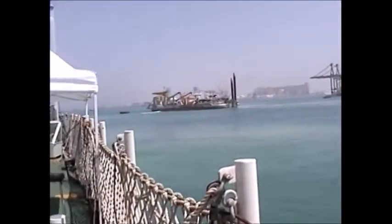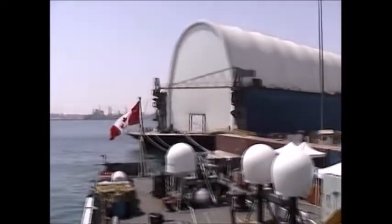Jebel Ali Harbor is supposedly the largest man-made harbor in the world. You can see dredging still going on right here. Obviously there's a non-stop concern. And very busy indeed, much busier than Halifax, I would say. Halifax being the largest natural harbor in the world, or second largest, and this is the largest man-made harbor in the world.